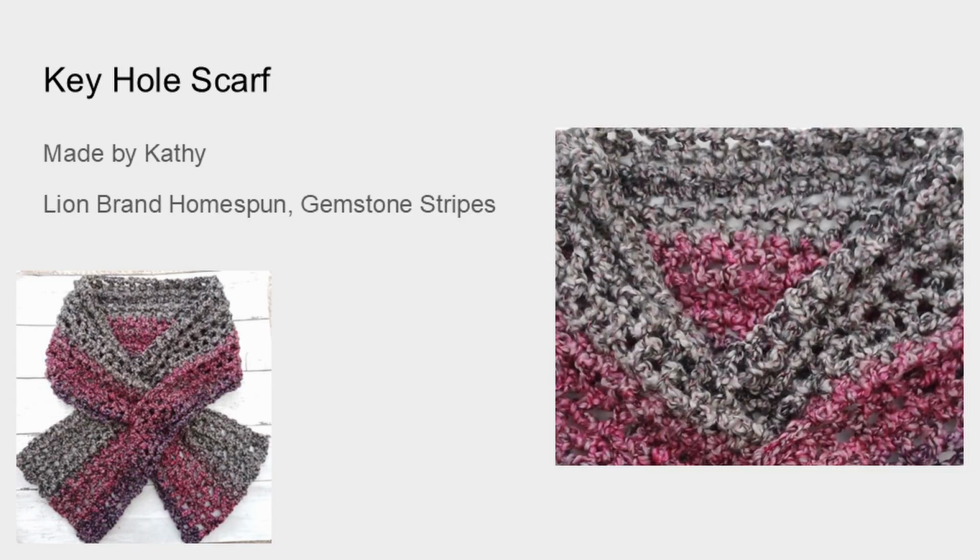Kathy self-designed this keyhole scarf using Lion Brand Homespun and gemstone stripes. This is a one-skein keyhole scarf. It is a lovely, quick, and simple scarf that would look good on anyone. The pattern is a 2-row repeat with half double crochet and double crochet stitches.